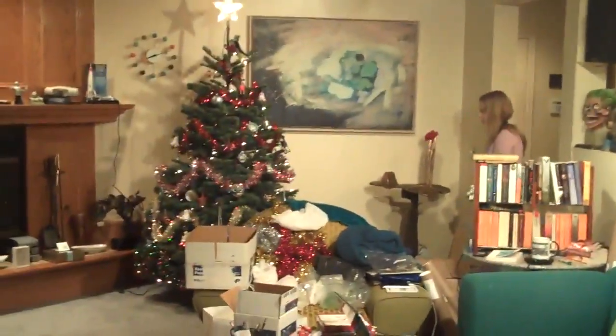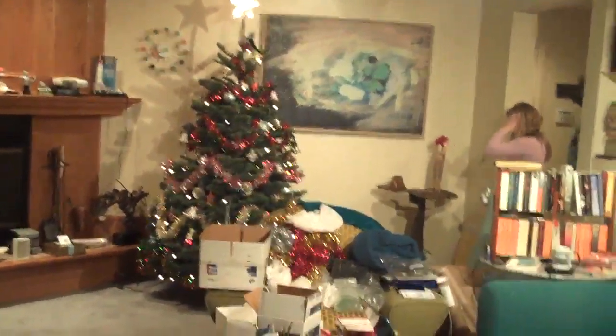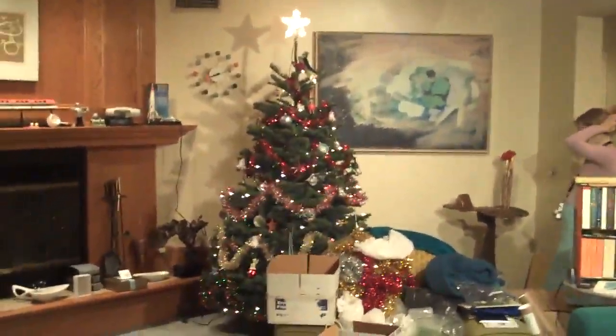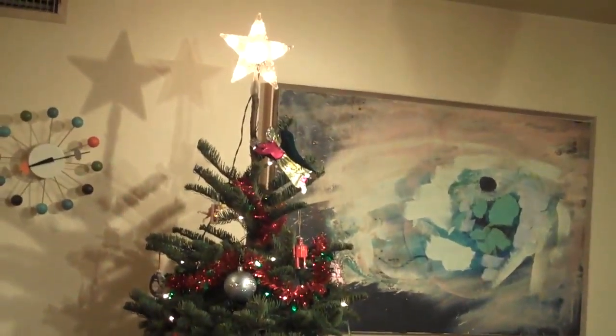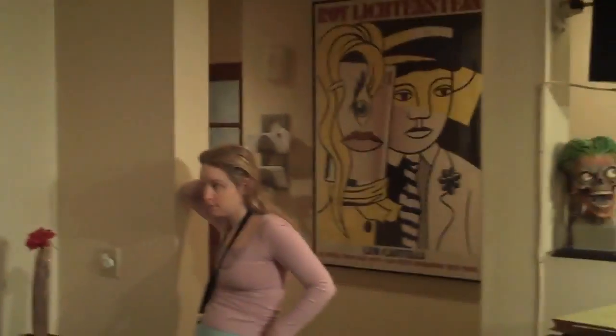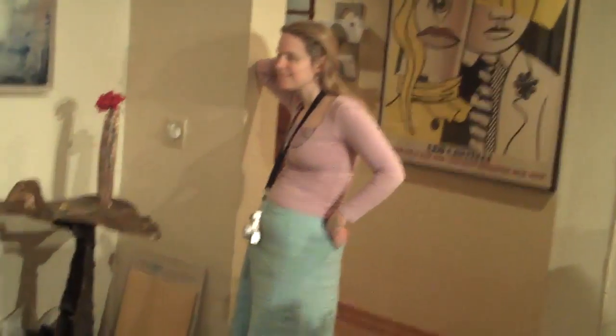So we have just finished decorating the tree, and by we, I mostly mean Audrey. Oh, come on. You did the awesome layer cake. That's true. I did this glorious kind of wedding cake, bunch of garlands going up to the top. I like it. She likes it, but she's prejudiced.